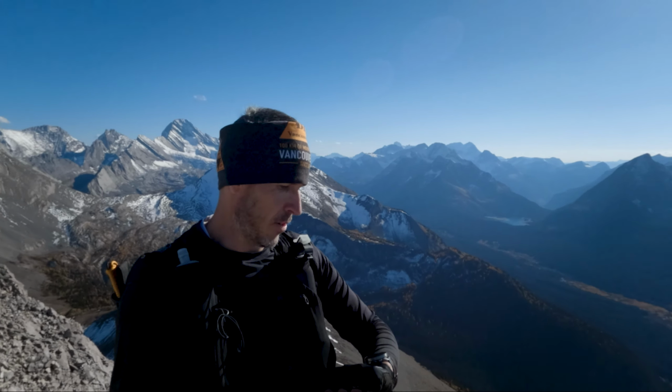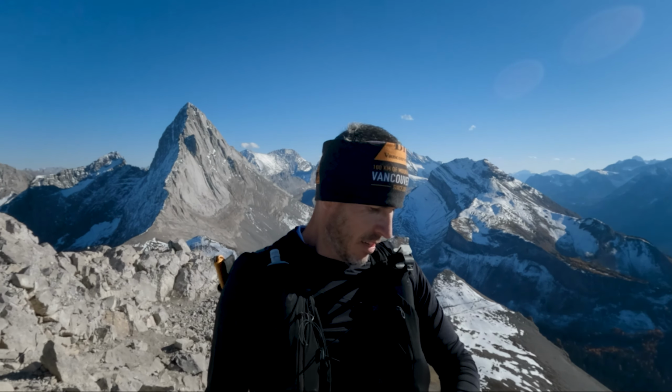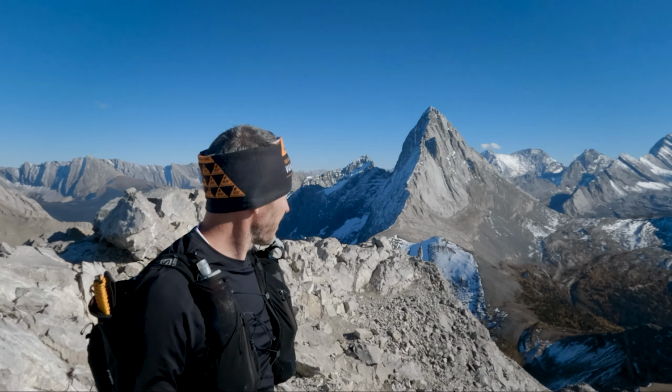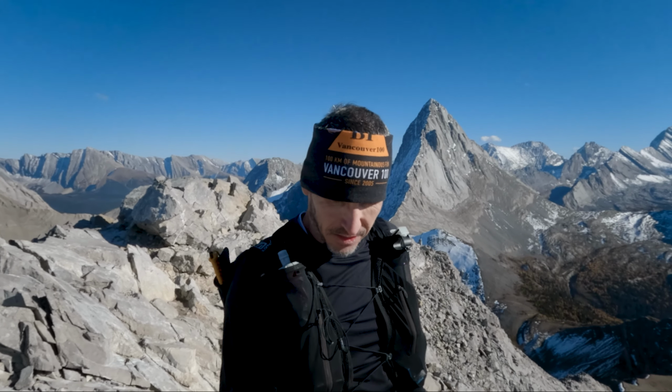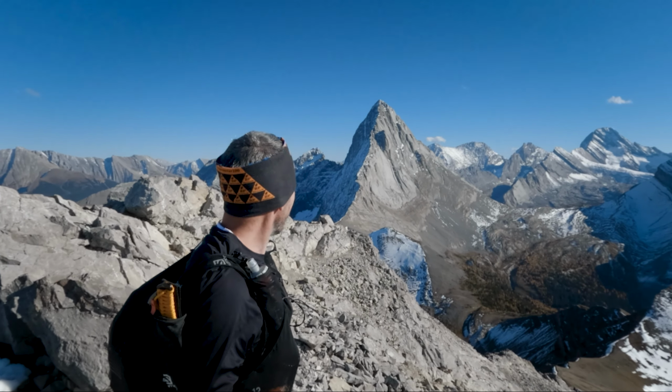Just an update, it's 3:45, I'm still on the summit, so I've been up here for over an hour. 6 hours 40, 1400 meters of ascent to get up here, and only one person in the last hour, so just been chilling up here, taking photos, doing some snappies. Incredible, absolutely blown away by this one. So this is Mount Smutwood.